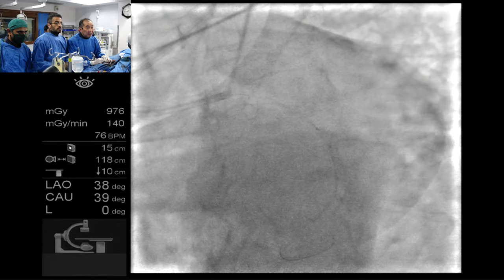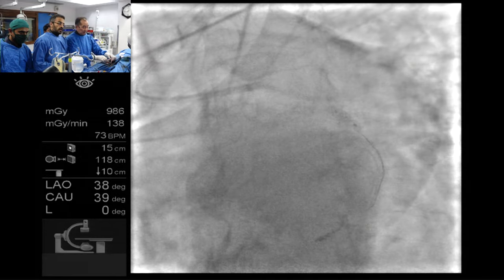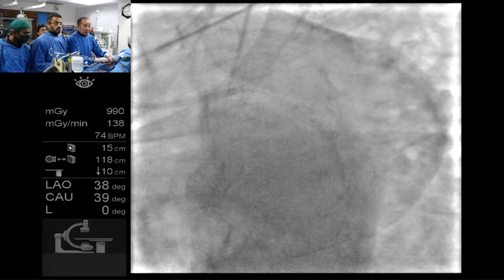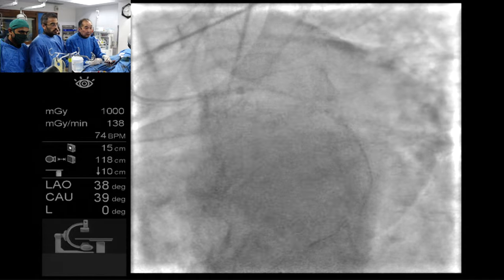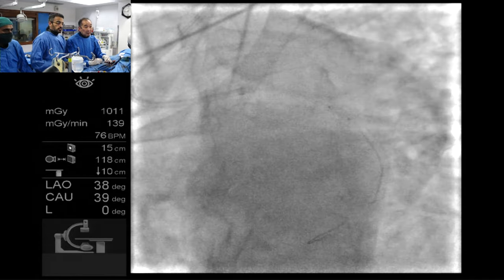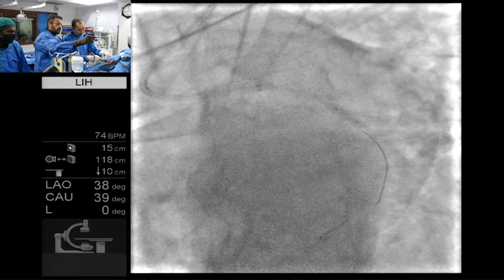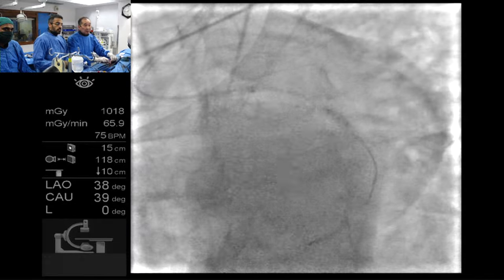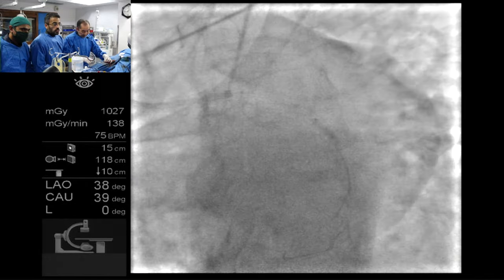Yeah. I will leave it up for a little bit longer because I think the deformation of the metal is a little slower. Yep. So we do one more and leave it longer, okay? Good, go. 18 and longer. The guide needs to be a little bit longer. Yep. Done. Okay, good.